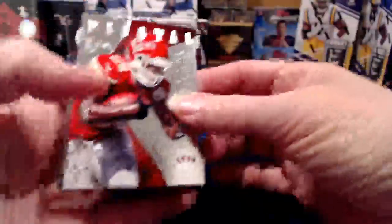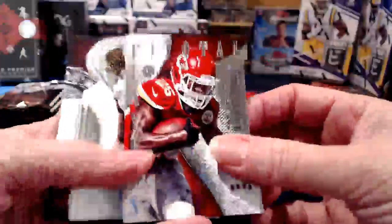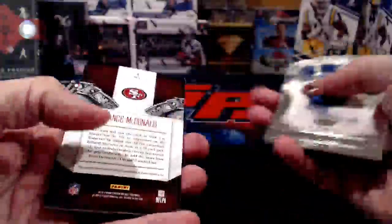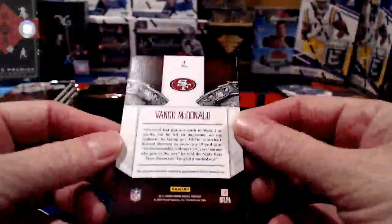Although, really, when they put in 1 of 1, don't you kind of wonder why they're not signed? Like, if you're going to number it 1 of 1, why wouldn't you get it signed? Or put in a piece of material or something.